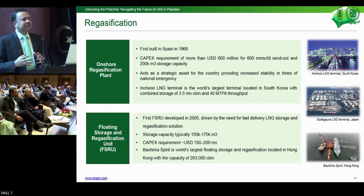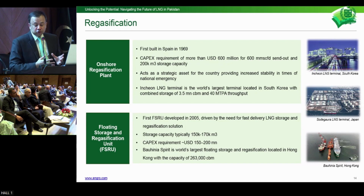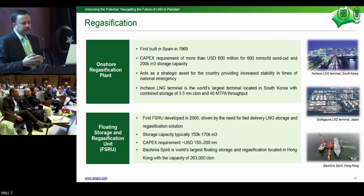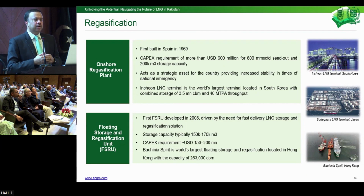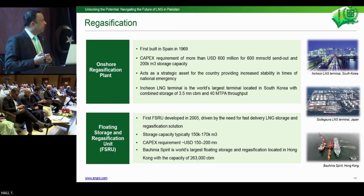If we talk about FSRU plants, they have their own importance. They are quick to establish. Their normal capex ranges between $150 million to $200 million. So in Pakistan we have 2 FSRUs: one FSRU has been working there since 2015, and then we have another terminal, the PGPC terminal, which has been working since 2017. So at this moment, we do not have any onshore strategic asset available with us. I think in days to come, we would need more gas, and for that, we will have to have an onshore strategic asset in the country.